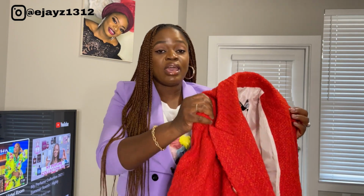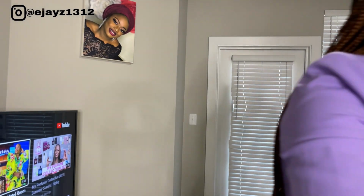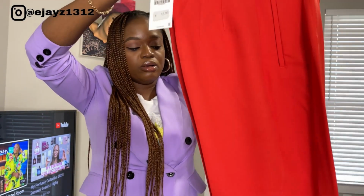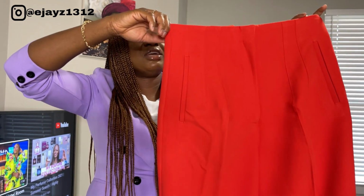But I got a bottom that I want to pair with. It's a red bottom. Like everyone who shopped in Zara actually has this bottom. Hold on. This is the bottom I got with that blazer, okay? This is what I'm gonna be pairing it up with. Everybody that I know that has done a haul literally has this bottom.